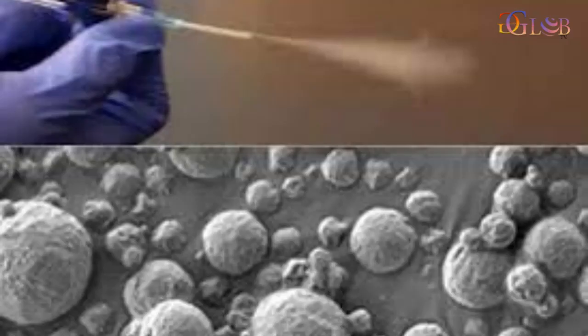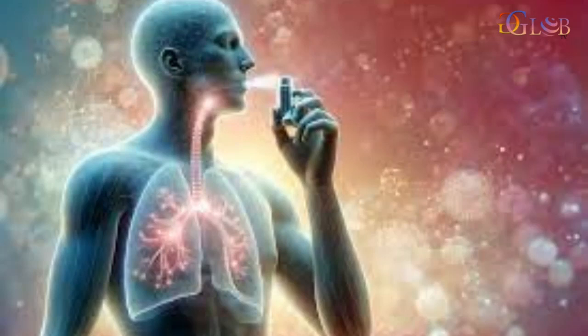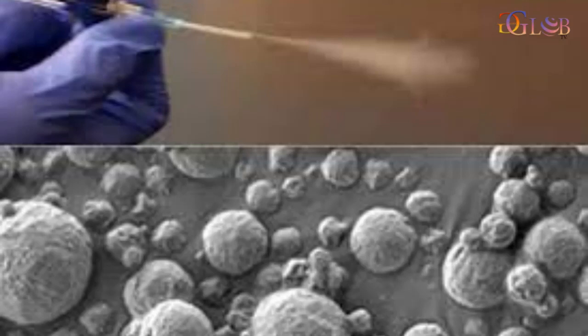This approach could potentially replace or supplement the current gold standard for diagnosing lung cancer, low-dose computed tomography. It could have an especially significant impact in low and middle income countries that don't have widespread availability of CT scanners, the researchers say.